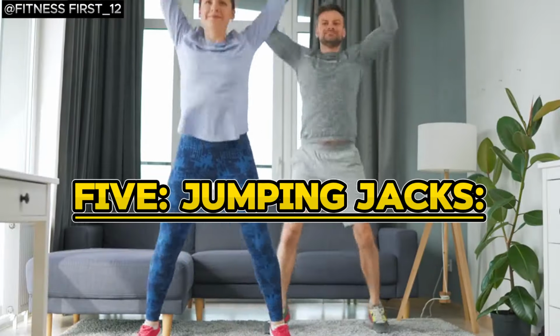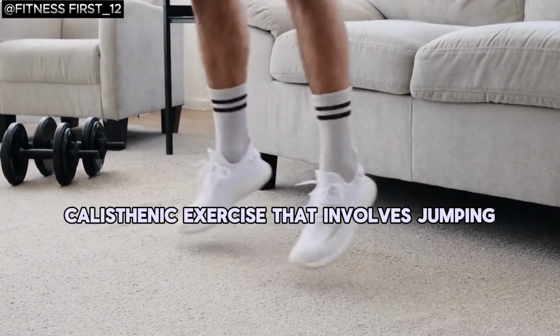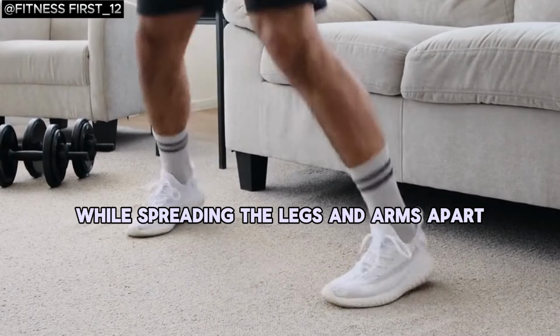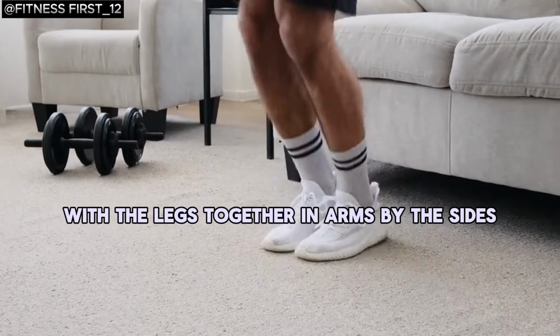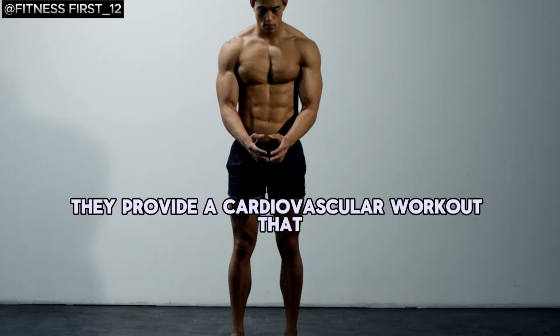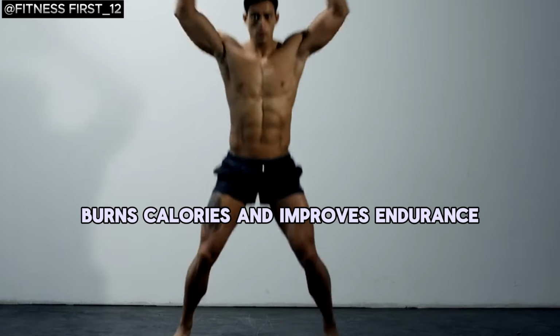5. Jumping jacks. Jumping jacks are a full-body calisthenic exercise that involves jumping while spreading the legs and arms apart, then returning to the starting position with the legs together and arms by the sides. They provide a cardiovascular workout that elevates heart rate, burns calories, and improves endurance.